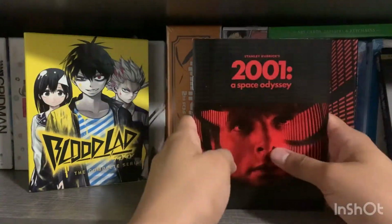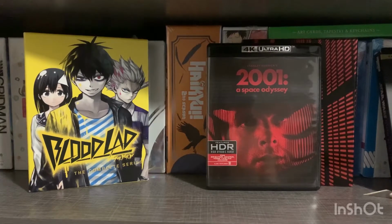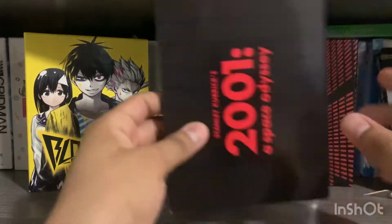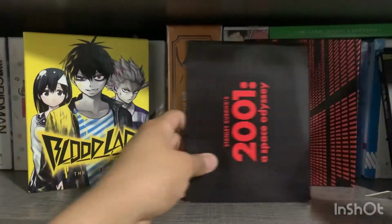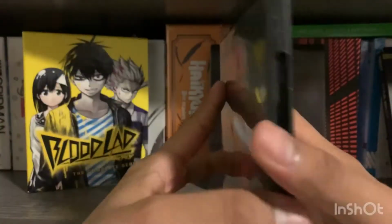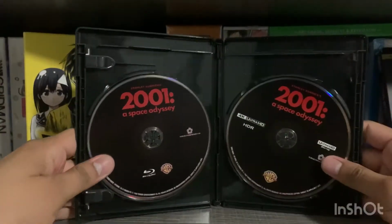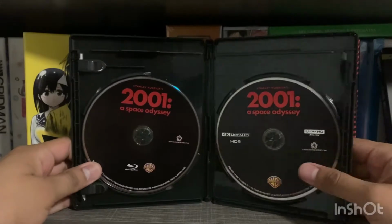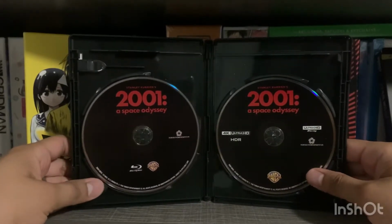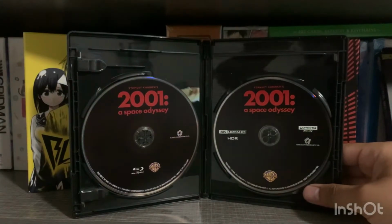All right. So that was pretty cool. I do like the fact that they included that into this edition. And then here's just the standard Blu-ray case. And the art, pretty boring, but with 4Ks, this is actually pretty standard. Most of the time, they don't do too much with their discs.